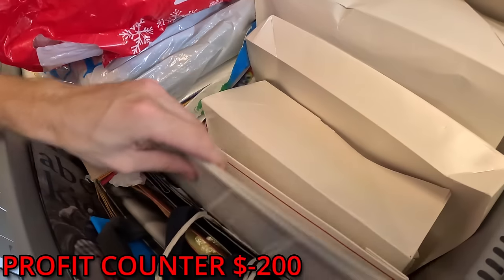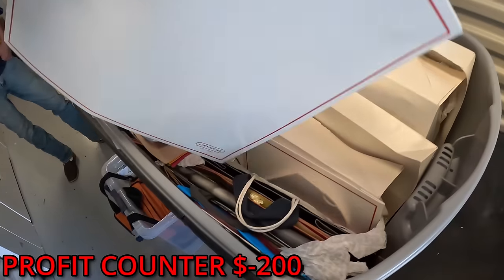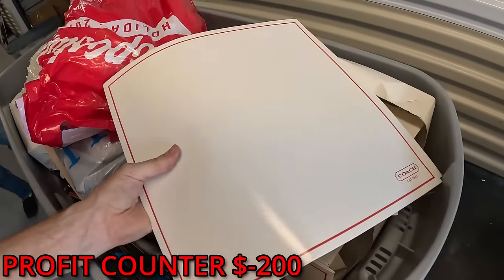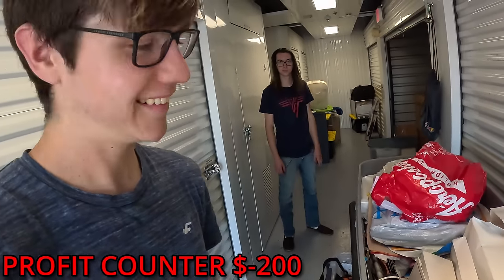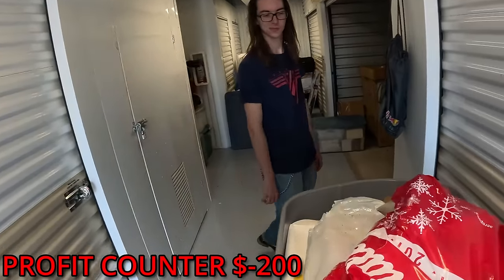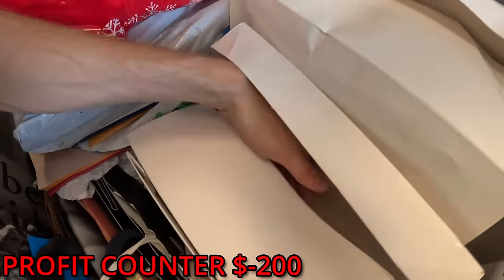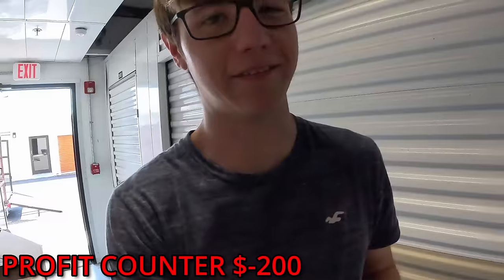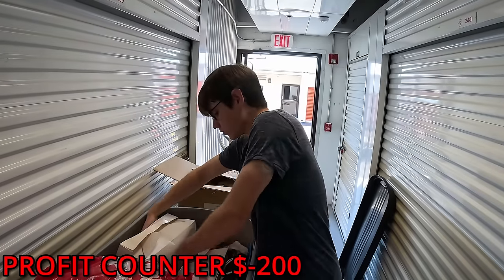Look at this. These right here are Coach boxes. Now, if they're keeping the Coach boxes, I got a feeling we're going to find what's in those Coach boxes. No way. Here, I got to hand the camera off. I think these are full. I think both of these Coach boxes are full.